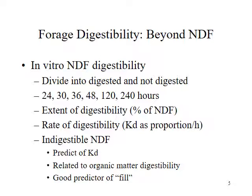Moving on to the next article, it talks about forage digestibility beyond just a simple NDF. It's talking about quantitating your DNDF and your UNDF, so dividing it into digested, DNDF, or undigested, UNDF. And we're going to need measurements on all these time periods to start to do the math, the calculus that's going to allow us to create the different pool sizes, the different rates going through.